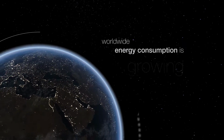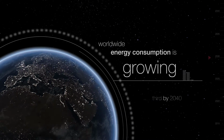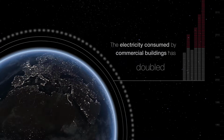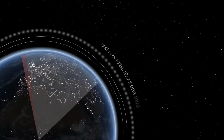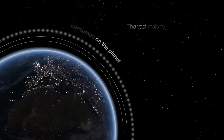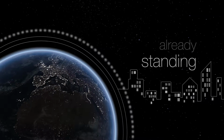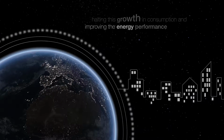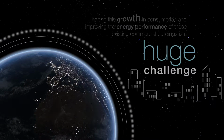Worldwide energy consumption is growing, and it's set to grow by a further third by 2040. The electricity consumed by commercial buildings has doubled in the last 30 years, and now totals about 1/3 of all electricity consumed on the planet. The vast majority of buildings that will exist in 2050 are already standing, so halting this growth in consumption and improving the energy performance of these existing commercial buildings is a huge challenge.